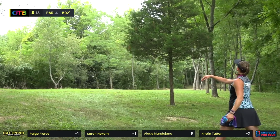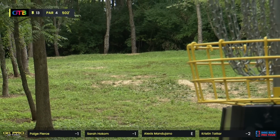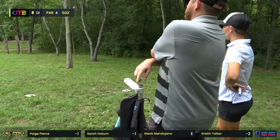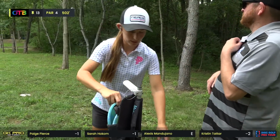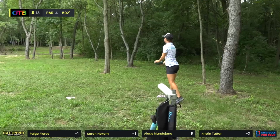We'll see. Yeah, Hokom having to just lay up, leave herself a 150-foot approach to this treacherous green. Think it's that close? I feel like it's 150 from that dirt hill, like that bald hill. That's how much I tell myself it is, but maybe I'm wrong. I feel like Hokom's closer to 200, but it doesn't actually matter, so we can stop talking about it.